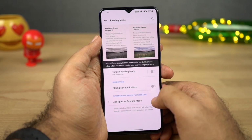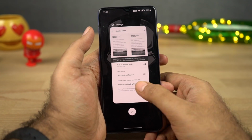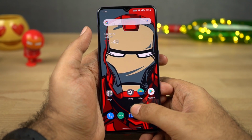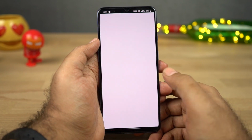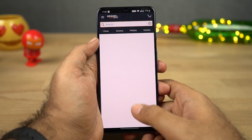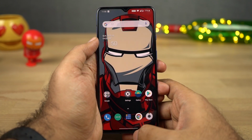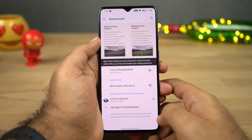Next, we have reading mode. Now reading mode on this phone is pretty unique. Once you enable this feature, your phone will automatically adjust the screen color temperature and make the display much more comfortable to read. You can either turn it on manually or schedule it to automatically turn on for few specific applications, say like Amazon Kindle or Google's Playbooks. It can also block peak notifications or heads-up notifications, which can be quite annoying, especially while reading.